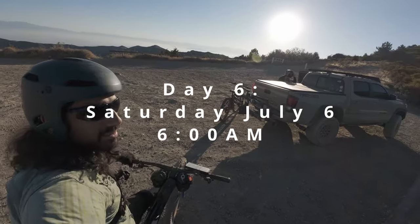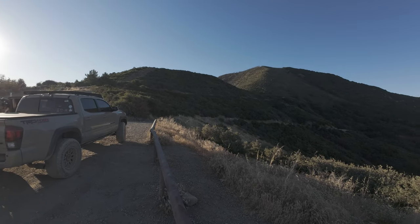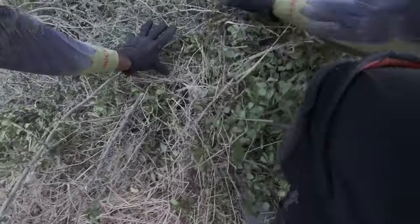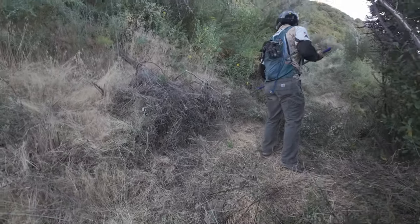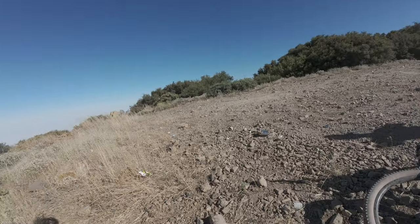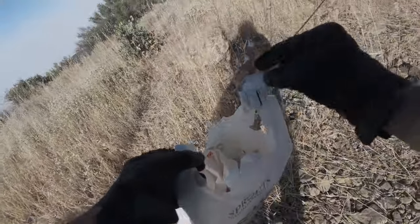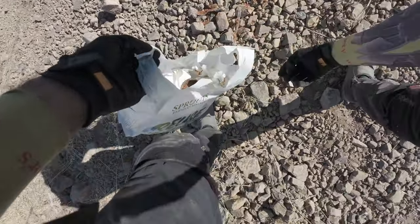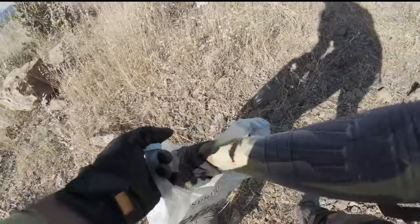Day six, working on the Modjeska Peak single track. Got the secret weapon. Got a ride up. We're going up there. People are idiots. They just trashed the peak. Like, left a whole can of beans up here. Yeah, it should be okay. Just go slow.